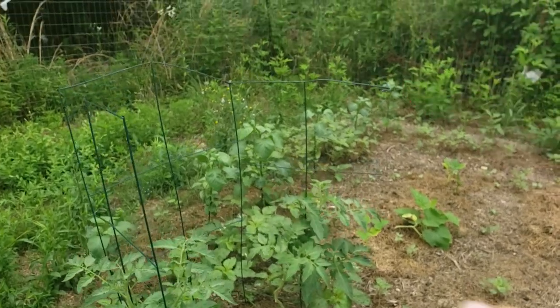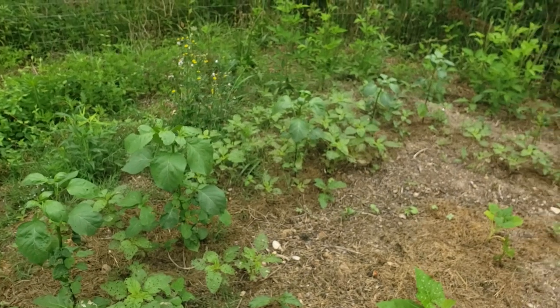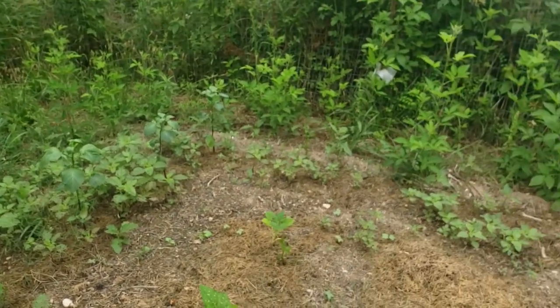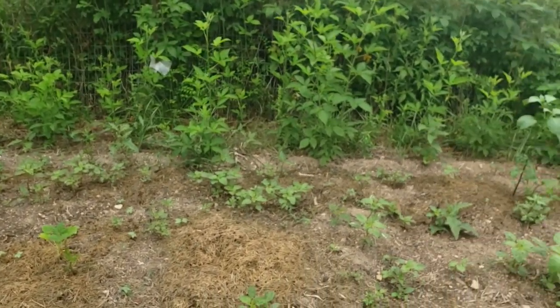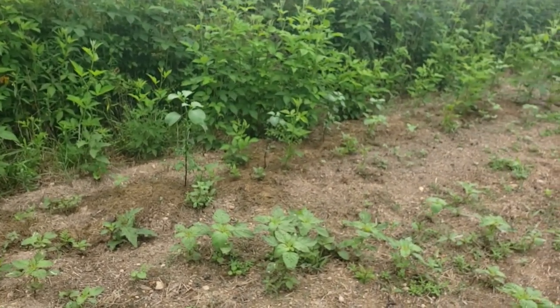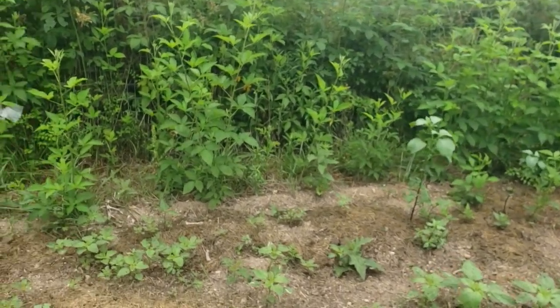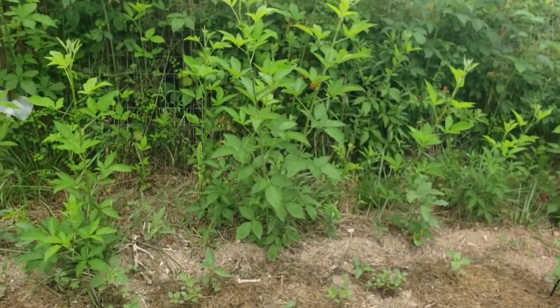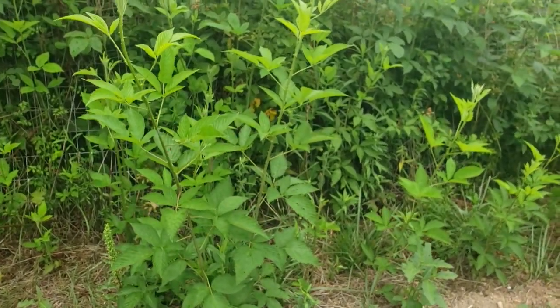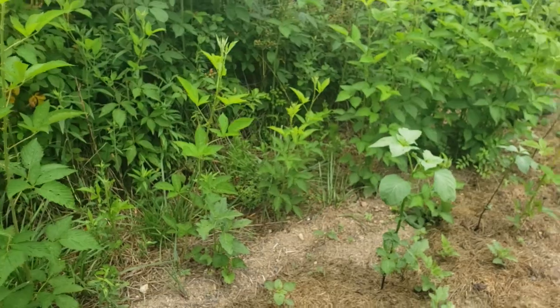More tomatoes, and all of these back here are bush huckleberry. They were doing pretty well, but I've got a lot that didn't survive. I think I'm missing four plants here in the center, and then it goes back. But my biggest problem back here is all of these wild blackberry canes. They could be blackberries, they could be raspberries, I don't know. I can't ever tell the difference, but they are just taking over my garden.